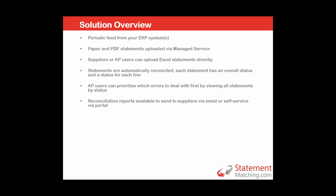So you can give suppliers a portal view to actually go and upload their own Excel statements, which is probably the best option. But you've got to get suppliers to do stuff, which is sometimes difficult. Now, if I look at my customers, they'll get some Excel statements, but actually most statements still come through as paper or PDF.